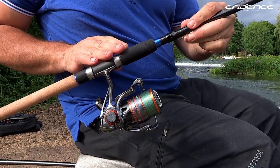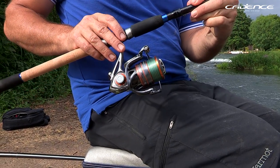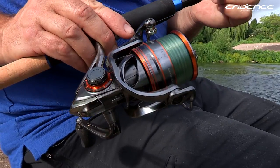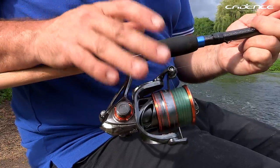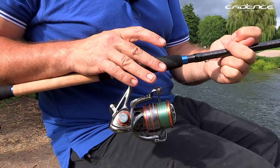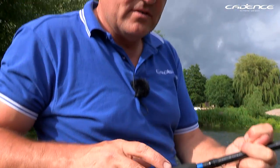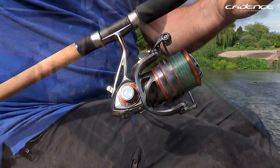So I've coupled the 15 footer up with our 4000 Cadence reel. This is a CS8. It's very, very powerful, very, very smooth. And I like using a 4000 reel when I'm fishing with a longer rod like a 15 footer. Just helps to balance the rod and also gives me even more power when I'm playing bigger fish like chub today.